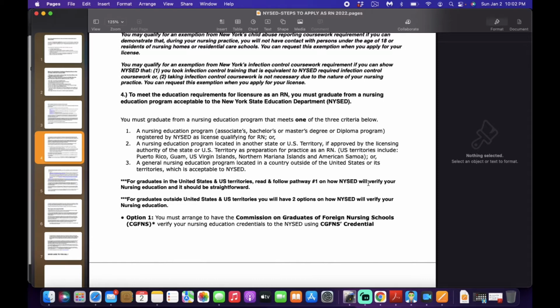So U.S. territories include Puerto Rico, Guam, U.S. Virgin Islands, Northern Mariana Islands, and American Samoa. Or you could have a general nursing education program located in a country outside of the United States or its territories which is acceptable to NYSED.